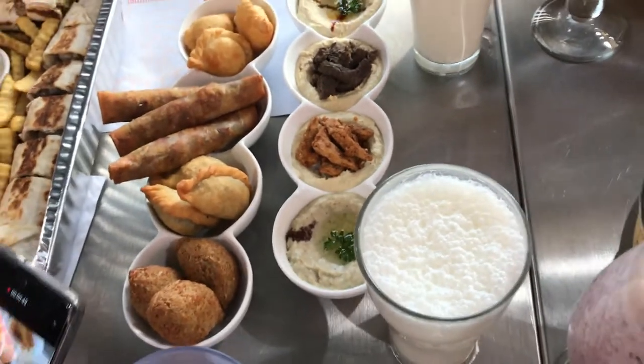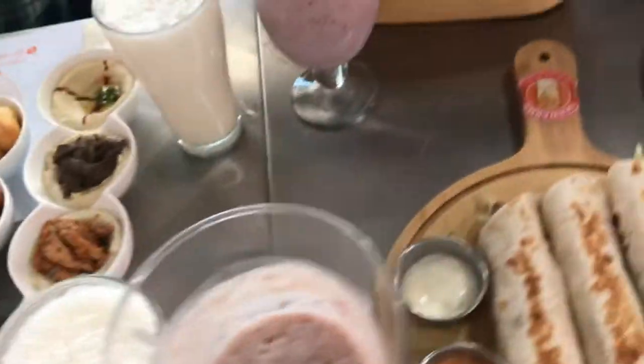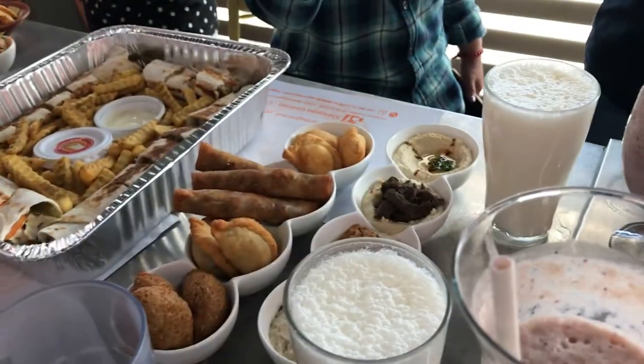I just have questions, sir. These are the dips. It goes with the pita bread, or with bread, the croutons, the crunchy one.